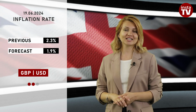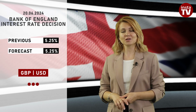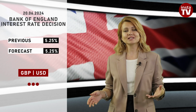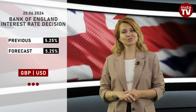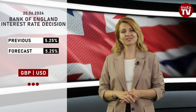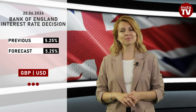However, traders should take into account that the UK will also release reports on producer prices as well as retail and core inflation. The next day, on June 20, the Bank of England will make a decision on its benchmark rate. Since policymakers kept their rate unchanged in their previous meeting on May 9, a similar situation is foreseen this time. However, the fact that two members voted for easing monetary policy adds some intrigue.